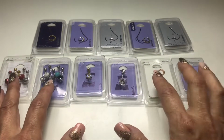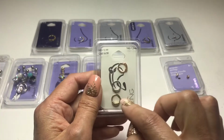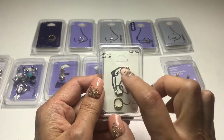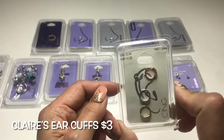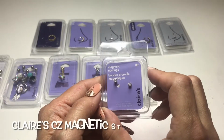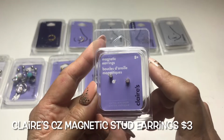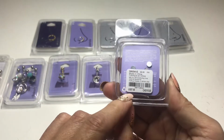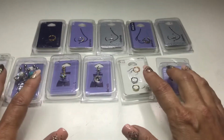So what else we have? Thank goodness for pictures. Okay, this is for your ear. Rings for the ear by Icing. You get 1, 2, 3, $12.99 retail, $3. Magnetic earrings for 8 years and up from Claire's. These are cubic zirconia. Cool. I never tried these before. These retail for $7.99. So I'll do three on these. All new in package.